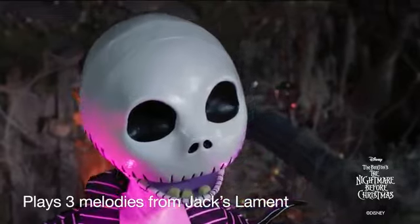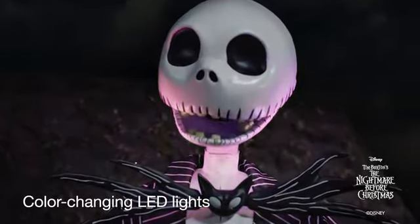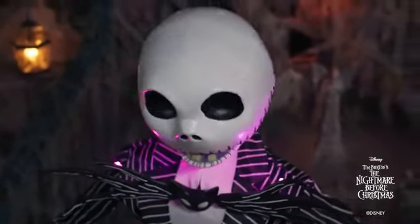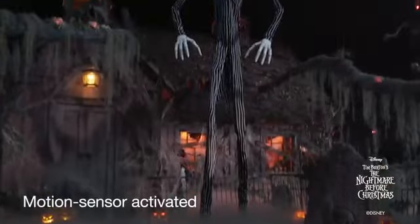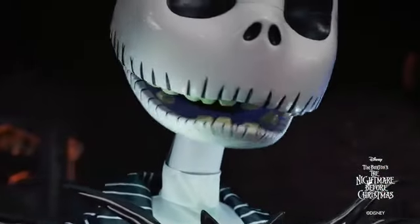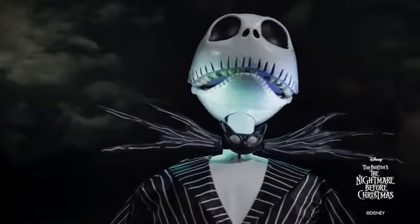As night falls, color-changing LEDs bring some much-needed color to his bone-white body, glowing brightly all night long. Trigger his motion sensor, and his skeleton skull begins to turn, bringing this secret Santa into the land of the living once again.